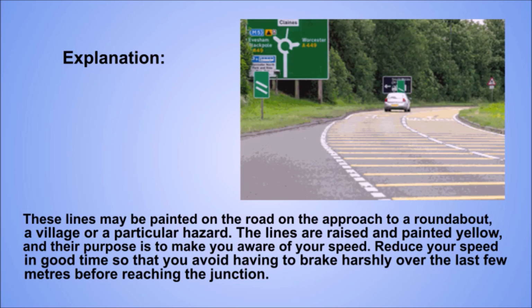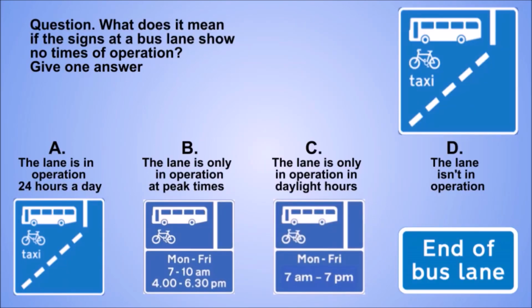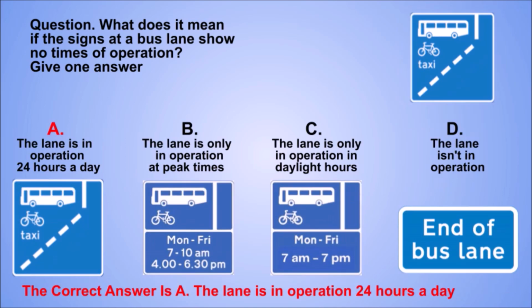Question: what does it mean if the signs at a bus lane show no times of operation? Give one answer. A. The lane is in operation 24 hours a day. B. The lane is only in operation at peak times. C. The lane is only in operation in daylight hours. D. The lane isn't in operation. The correct answer is A.